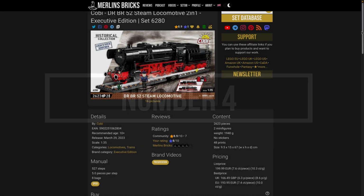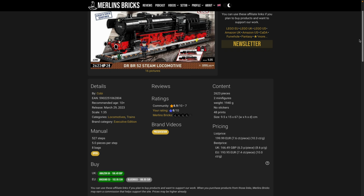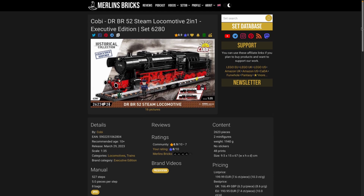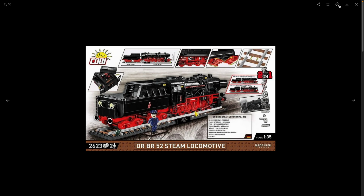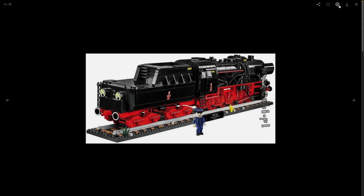Number 4. The Kobe BR52 steam locomotive, in this case the 6280. However, they had like 3 or 4 different variants of this locomotive, different colors for instance, but also in different lengths. But at the end of the day, we are not talking about the 6280 alone. It stands, I think, for an entire group. So it may even be, if you put all of them together, that you have a lot more ratings than we actually took into account, because we just looked at the individual set.